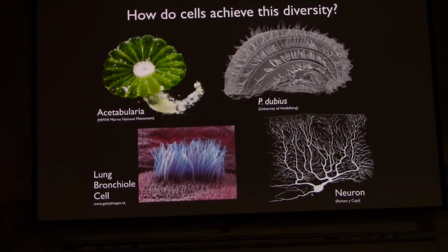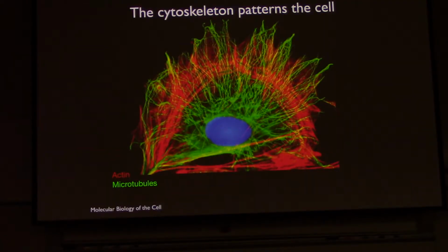And so underlying this structural diversity is a molecular skeleton in the cell called the cytoskeleton. And so these are two examples of cytoskeletal elements. In red is something called actin, which we're not going to talk about today, and in green are things called microtubules. So in all of our cells right now, we have these structures. And again, the cytoskeleton is really important for patterning the cell.